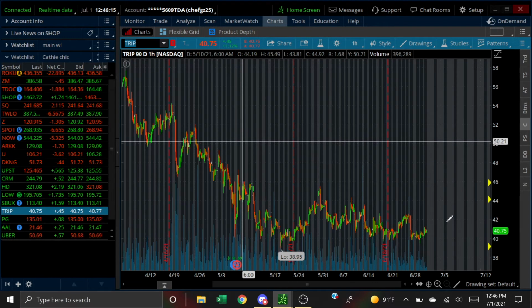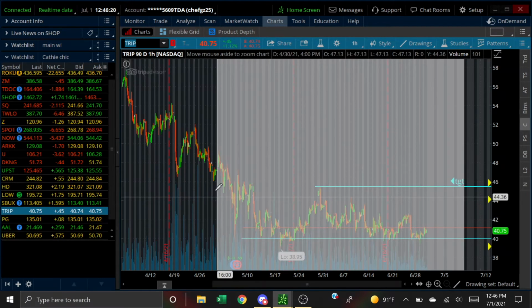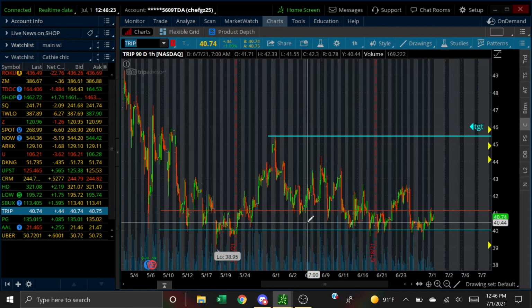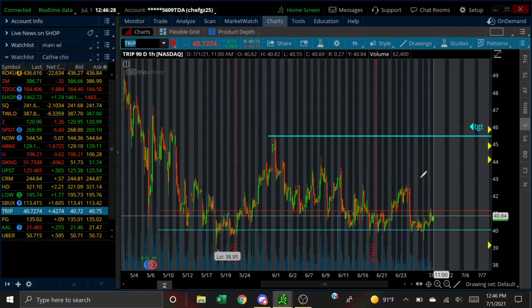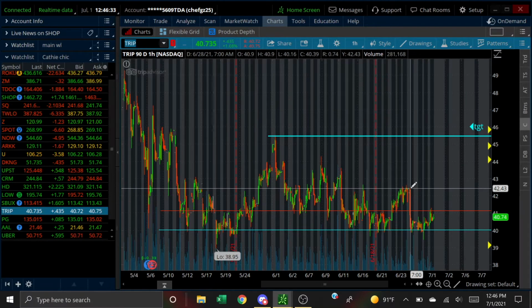All right, for TRIP, same thing. On TRIP, I ended up taking a lotto play. I really don't count this as a win or a loss. It's basically one of those plays that you gamble in just a little bit and kind of enjoy the ride. For this one, it was an automatic rejection right at open on Monday, and it dropped into support.